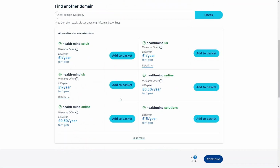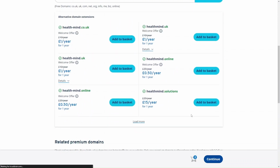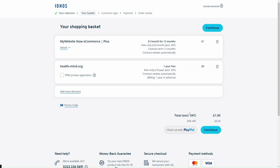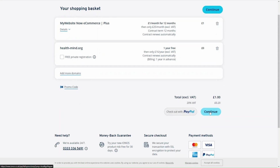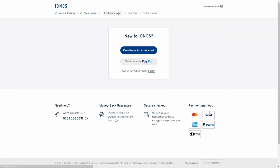Once you have selected the domain, you just want to click on Continue and decide if you want to add anything else. So if you want to add more domains at this point, you can. Otherwise, you can check out with PayPal, or you can just click on Continue to check out normally with a credit card. You can continue to check out and create your own account, or if you already have an IONOS account, you can sign in, or you can check out with PayPal.